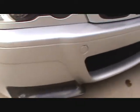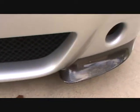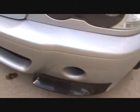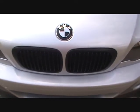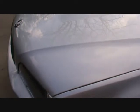This part of the bumper, you don't see any chips. Here, nothing. As well as this side, there's probably just minor, really small, tiny chips. The only major chip that you'd see here would be this one here. It's about maybe 2 millimeters wide. Got the front blackened kidneys and emblem. The hood, basically pretty clean. Minor stuff that you can only see if you're really up close and you can't really see on the camera.